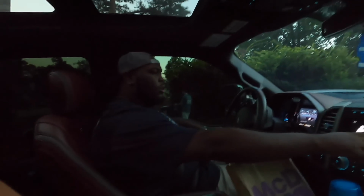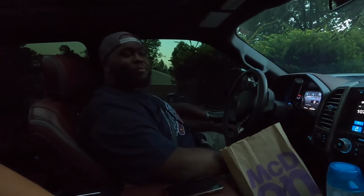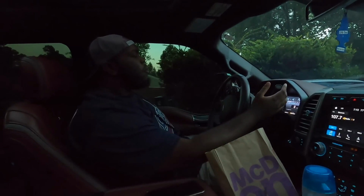I don't know. We're about to go to the drag strip, so this 40-minute ride might actually convince me. So this is a 2019. Yeah. I heard the 2020s sit a little lower than this. Really? About 1.5 inches lower for some reason. I didn't know that.